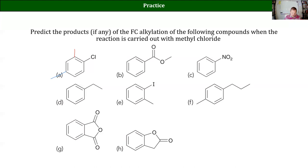We have a meta director for B, so we're going to put a methyl in the meta position, either of the two meta positions, because they're equivalent, right? No worrying about axial versus equatorial. Benzenes make things easy because they're flat, right? Got another meta director in C. So it's a deactivating group. We're putting it in the meta position.